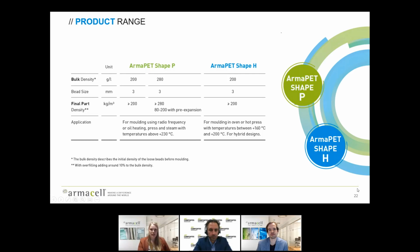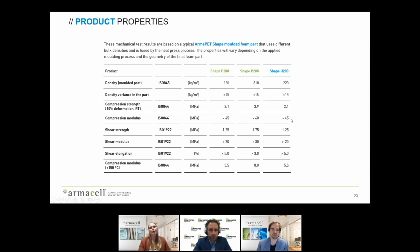Good. Moving to the next slide, we would like to also show you here a reference value, and it's important to say these are just typical values for some molded parts that we internally molded in a heat press process, showing how the mechanical integrity of a final part looks. We have to say that this will of course depend and vary on the part size and the molding method that you have. So this is not a granted value that we can guarantee, but just to give you a reference on how the product will behave in terms of the compression, the shear, shear elongation, and also the compression modulus at elevated temperature.